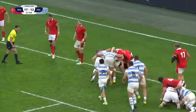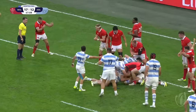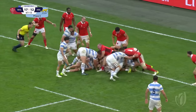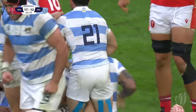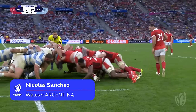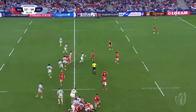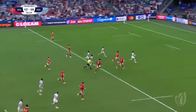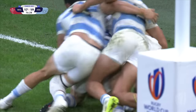Inching their way, trying to find the equalising score. Wales looking to get hands all over this. It's slow, but it's still there for Argentina. And Sclavi's got it down. Scrum goes down. Wainwright clears. Oh, pinch stolen. And it's a clear run to the line for the veteran Nicolas Sanchez to perhaps see a semi-final for Argentina.